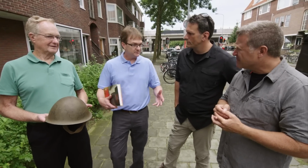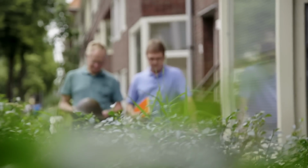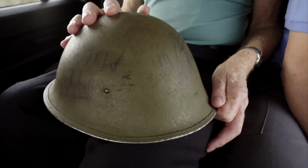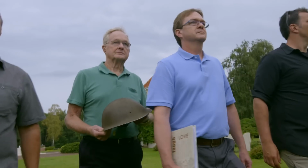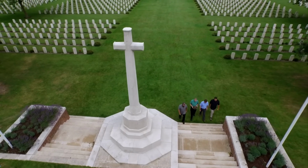Just makes it real. I mean, before, I knew my Uncle Clarence died in World War II. As a child on Remembrance Day, he was one of my thoughts. Then it was time to take the final journey to the Holten Cemetery where Clarence is buried. Charles has never been to Holland, so this will be his first time visiting his brother's grave.